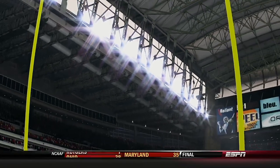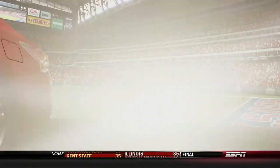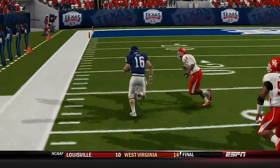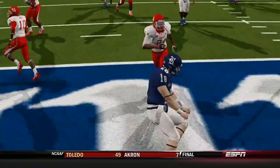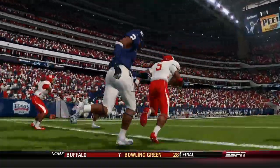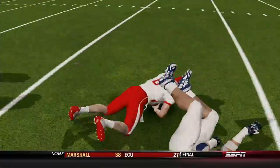We've played 30 minutes. Glad to have you with us on the EA Sports NCAA Football 14 halftime show presented by Nissan. Innovation that excites. David Pollack and I here in the studio to break down everything that just happened in your game. What a terrific first half. This is everything we anticipated this game being. And we're going to be riveted to this game, I feel like, David, in the second half, anticipating a terrific finish. It's fun. It's living up to the hype every single time.